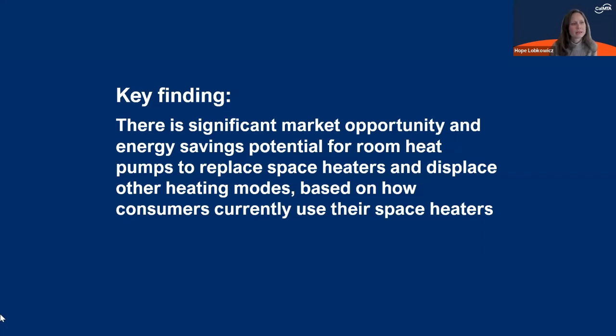Okay, so for this finding, building on the prior slide about heating and the opportunities there for saving on costs and saving on energy, we found that there is potential for room heat pumps to replace space heaters and displace other heating modes based on what people told us and how people are currently using their space heaters. This is what we learned from our survey. Next slide.